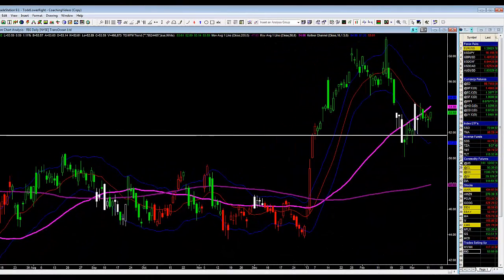Welcome. Today is Tuesday, March 12th, and I want to go through the two trades that we're currently in: RIG, TransOcean, and WYNN, W-Y-N-N. First one is RIG. As you can see, the market's kind of rallying today. Took out yesterday's high. This white horizontal line represents my stop loss, which is below the low of the inside vertical bar of the bar that we got long.